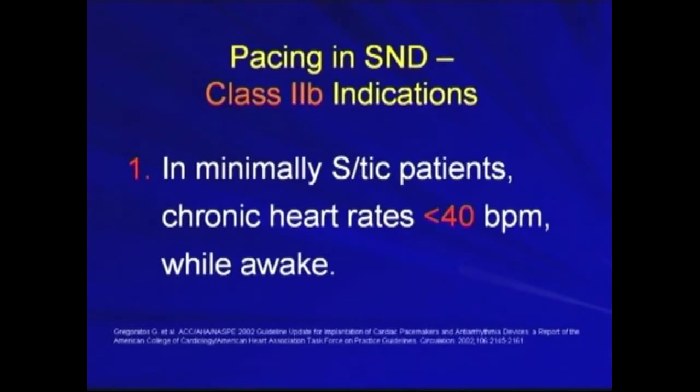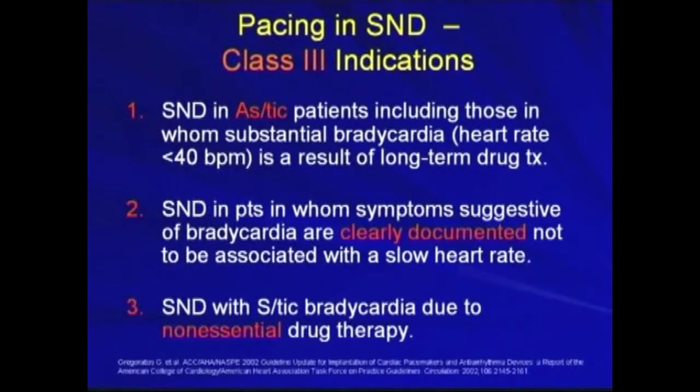For Class 2B, if a patient has sinus node dysfunction and is minimally symptomatic, and the chronic heart rate is less than 40 beats per minute while awake, it will be classified as a Class 2B indication. Of course, in asymptomatic patients with sinus dysfunction, or in patients with symptoms suggesting bradycardia that are clearly documented not to be associated with slow heart rate, or where the symptomatic bradycardia is due to non-essential drug therapy, all of these are Class 3 indications. That is, pacing is not indicated.